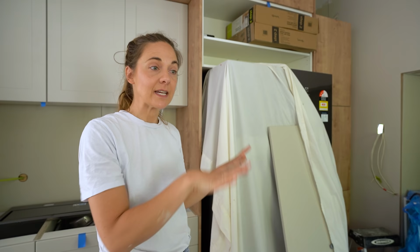Let's do a plan. I'm going to finish the painting. I need to cut around in here. You're going to do the range hood and then let's literally get this kitchen clean, sorted, ready for the stone to come in. All right, let's go.